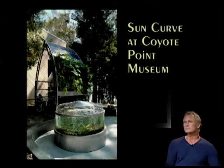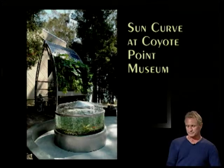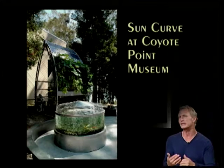So what is the structure made out of? The structure of this is stainless steel. It's a beautiful design. I like the curves, and thank you for putting some attention into that aesthetics. Aesthetics are very important because it's a storytelling device more than anything.